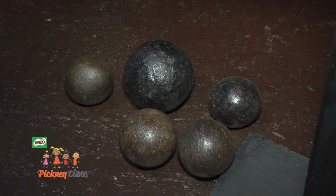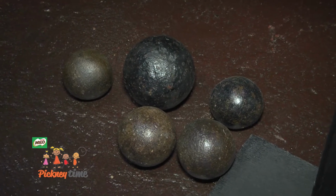You know the sport shot put? Yes. Did you know that it's a cannonball that they use as a shot put ball? And it would be a similar thing with the javelin. If you look at those spears, they used to practice throwing spears and see who was more accurate, who could throw it further, things like that.